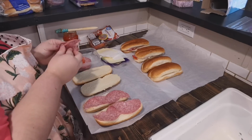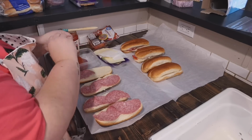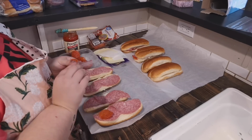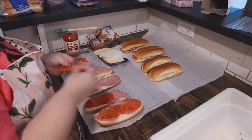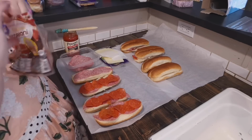From what I've read, you can take these out and thaw them in a lunchbox for your kids for lunch. They should be thawed out by lunchtime. Don't hold me to that. Try it on a trial day on a weekend, because I'd hate for your kid to get to school and bite into a frozen hoagie. So don't hold me to that.